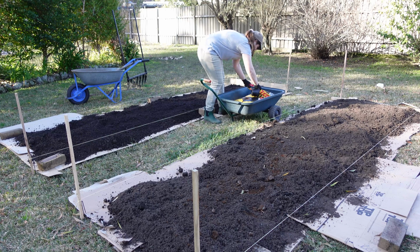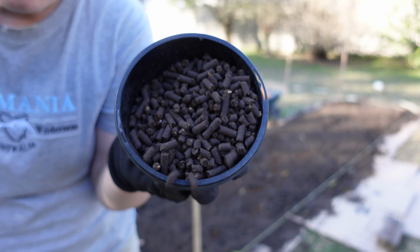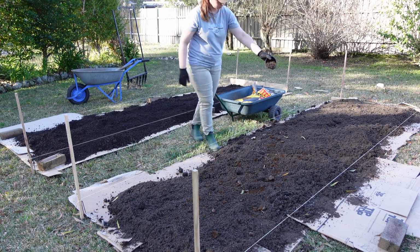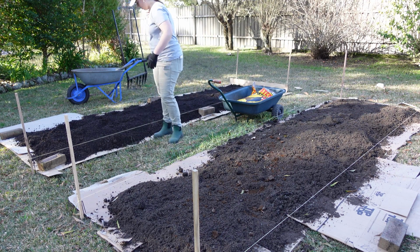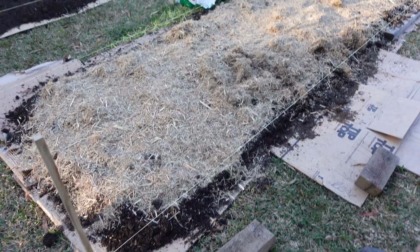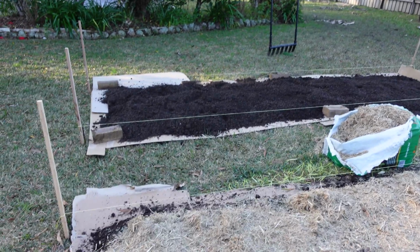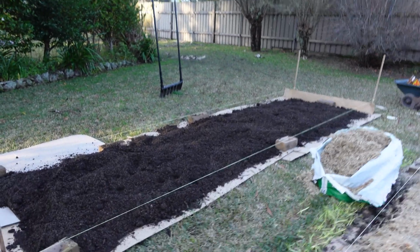I'm also adding in some dynamic lifter, or organic pelletized chicken manure. This is my favorite amendment to add, and I know has worked well with some other flower farmers around. They do recommend it, so I'm adding that in just for a little bit more of a boost. And then finishing off the beds with mulch, and I'm choosing to use sugarcane mulch because that's what works for us. We have a lot of it around, and I really enjoy using it because it breaks down and creates even more soil on top of the garden beds.